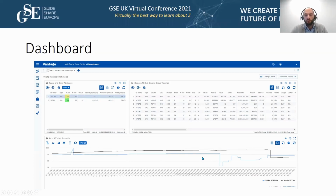Now, it will be just an example. I'm not necessarily a storage administrator, but I assume that everyone would be interested why this drop is here, what happened. Did someone allocate too many volumes? Did someone delete data sets? What happened? Is it expected, unexpected? So I know that around 17th of September, allocation decreased from 76 to roughly 26, 30%.